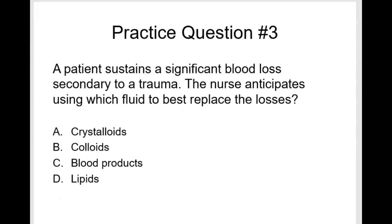All right, we're going to go over a couple practice questions. Go ahead and pause the video, read the questions, and pick out your answer, and then resume the video to see if you're correct. For practice question 3, the correct answer is C. For significant blood loss, blood products are needed because they're the only fluid replacement solutions that have products that can carry oxygen.